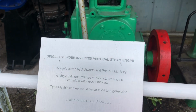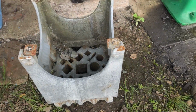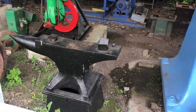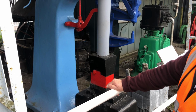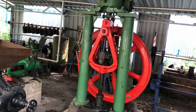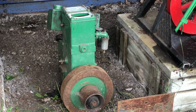Single cylinder inverted vertical steam engine. Oh, you've got a blacksmith's swage block. Anvil over there. Anvils are worth a bob or two these days. Oh, you've got another one here. Because it wasn't raised up, I didn't recognise it. Power hammer, 1920, that one was made. That's like what my mate's got. Hit and miss engine. That's probably a Lister, is it? Could be. Don't know, being honest.